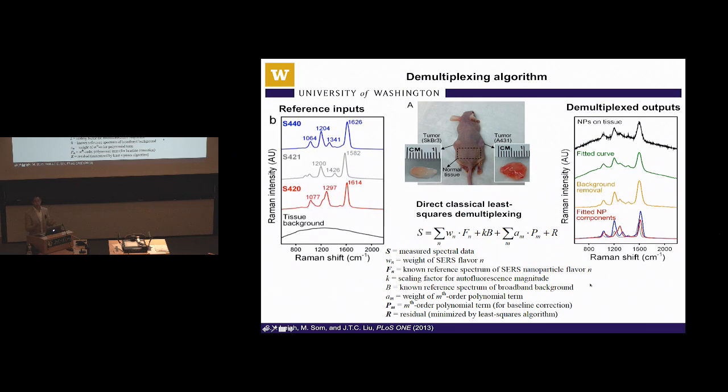We use some demultiplexing. Once we have the combined signal from many nanoparticles, we can extract how much of each nanoparticle is in that mixture through some linear least squares demultiplexing. So basically, if we know what each nanoparticle produces in terms of its spectra, and if we measure the tissue background components, we can back out how much of each nanoparticle is in the mixture on the tissue.